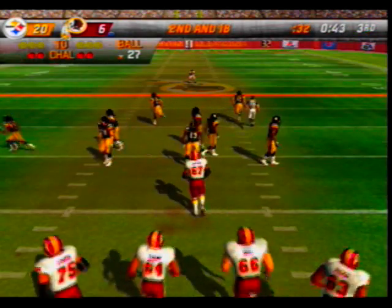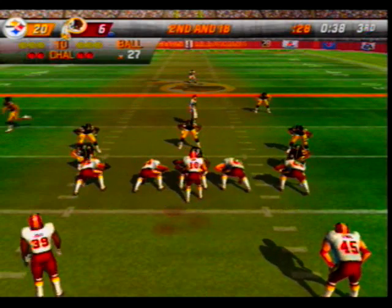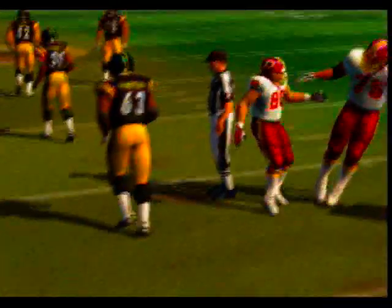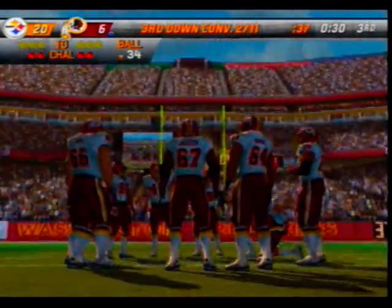Ball on their own 27. Ball on the 27-yard line. Using split backs. Rolling out to his right. The wide receiver has it. McDonald makes the catch but doesn't get very far. And that's the mark of a solid defense. They close in on you in a hurry, and they don't miss a tackle.